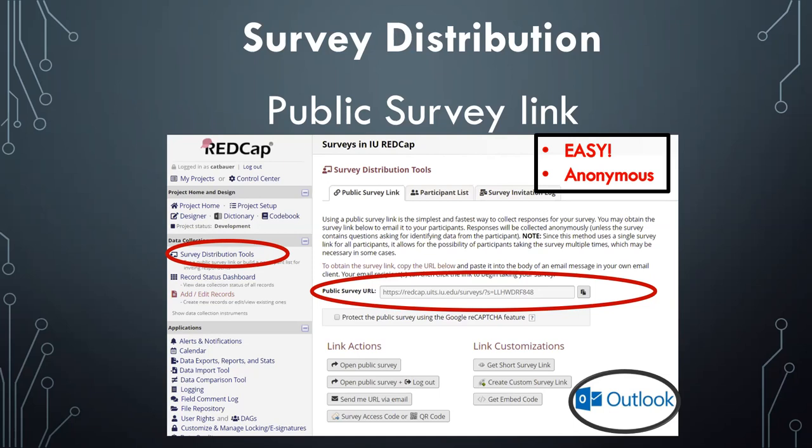So this is our option for anonymous, and it has the least amount of control, but it's the easiest. However, easy may not be right for you. So I always want to make sure people know that there's a definite downside to using this. It's easy to set up and it's quick. However, many people can take that survey and you will not know that. And it can be shared, and it also has the issue with bots. So that's why right below it, I did not check it, but I would encourage everybody to check this public survey using the Google reCAPTCHA, because as soon as we put it out there, anybody can take the survey. And obviously that may not be what you want for your project.